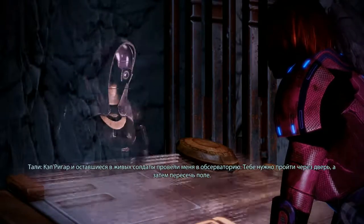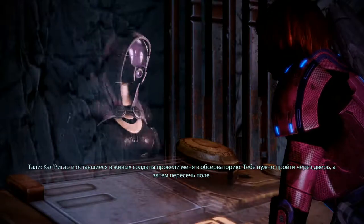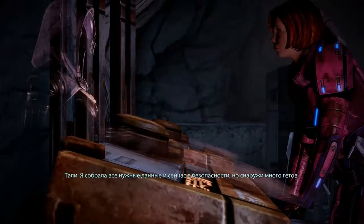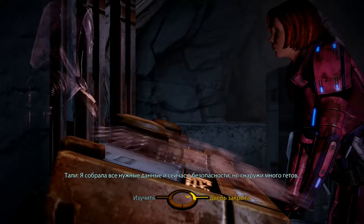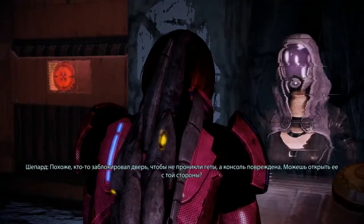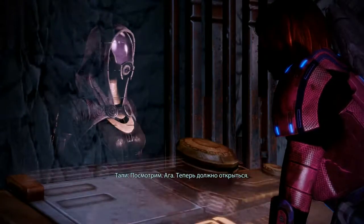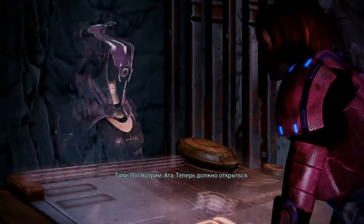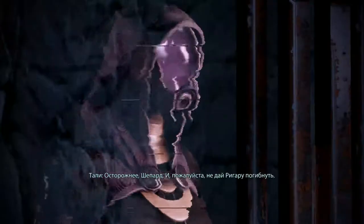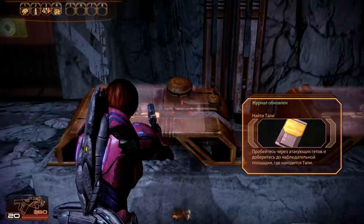Call Rieger and what's left of the Marines got me into the observatory. From where you are, it's through the door and across the field. I got the data I needed, and I'm safe for now, but I've got a lot of geth outside. It looks like somebody sealed the door against the geth, and the console's damaged. Can you get it open on your end? Let me see. Yes, I can do it. Here. Should be unlocked now. Be careful, Shepard, and please, do what you can to keep Rieger alive.